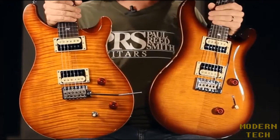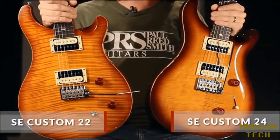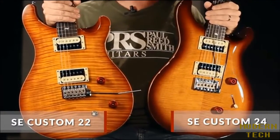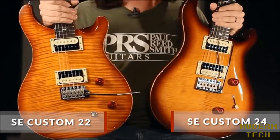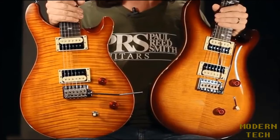Everybody, this is Brian Ewald here at PRS, and what I've got with me today are the PRS SE Custom 24 and Custom 22. When most people think about PRS, these are the guitars that they think of. They're arguably the most iconic guitars in the PRS line, what really started it all.